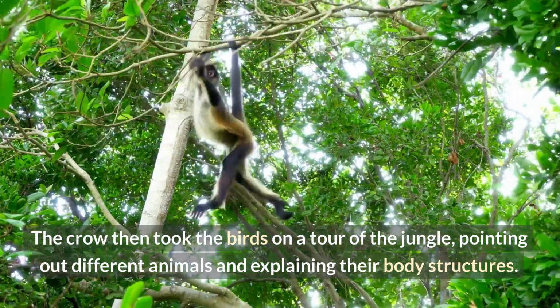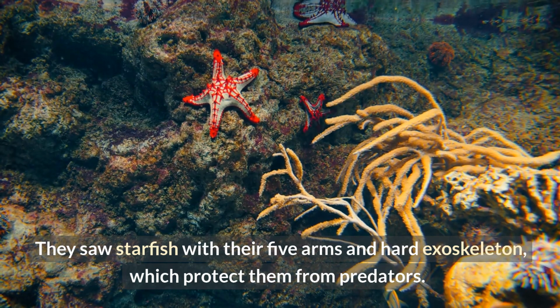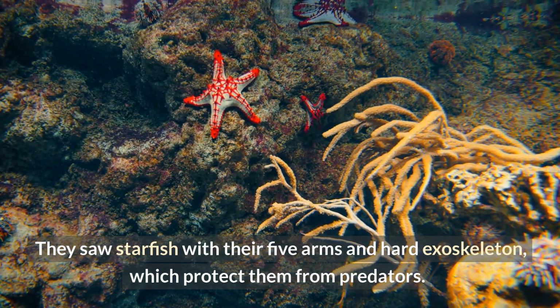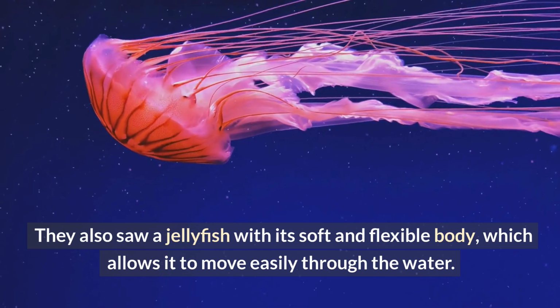The crow then took the birds on a tour of the jungle, pointing out different animals and explaining their body structures. They saw starfish with their 5 arms and hard exoskeleton, which protect them from predators. They also saw a jellyfish with its soft and flexible body, which allows it to move easily through the water.